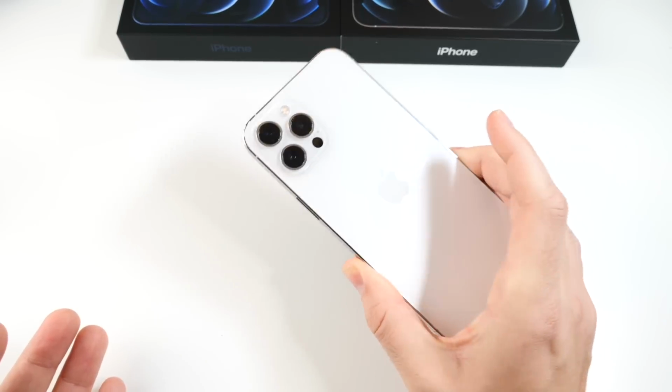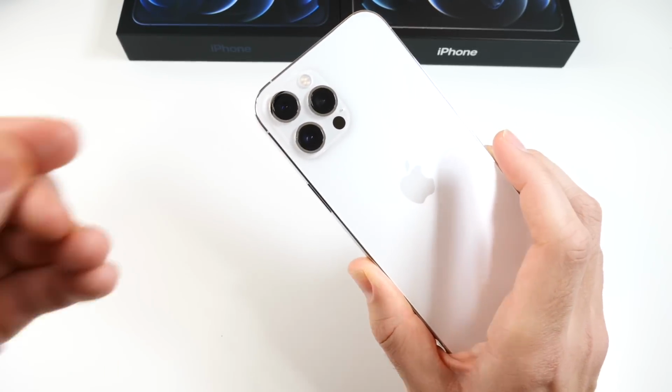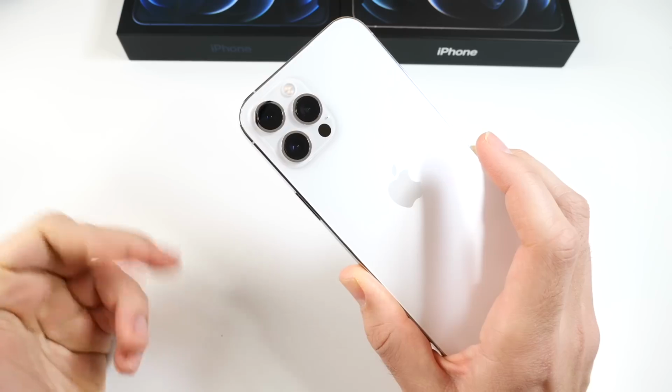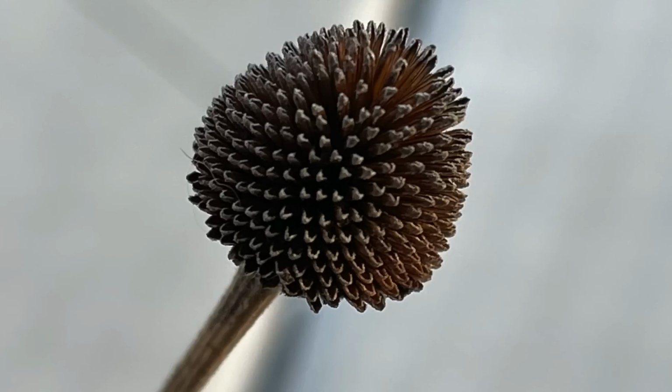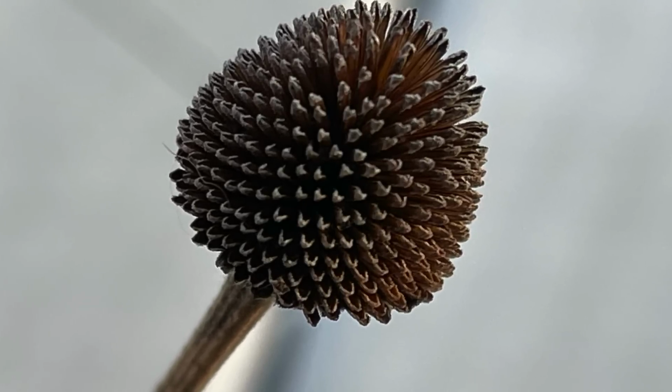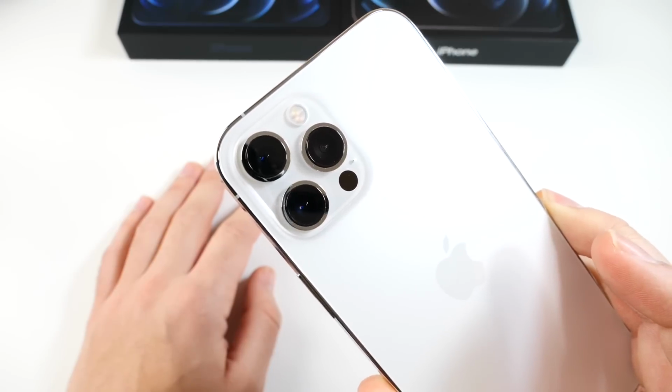After a month, I don't feel like I even need to think about my DSLR, my mirrorless, or even my point and shoot Sony RX100. I don't even have to think about those cameras with this phone. This thing is like having a pro camera in your pocket for the most part.